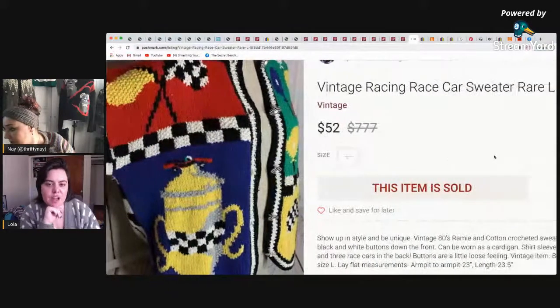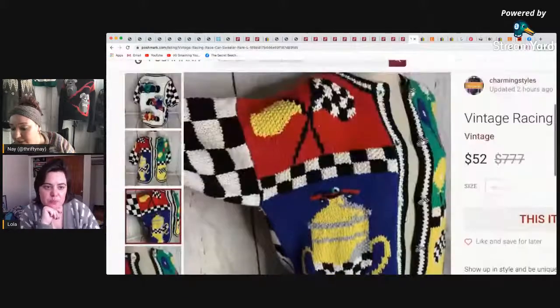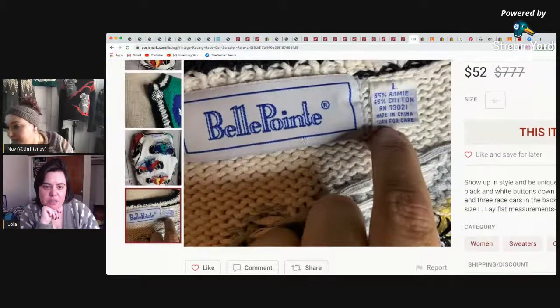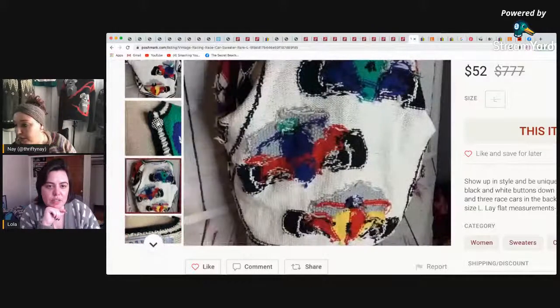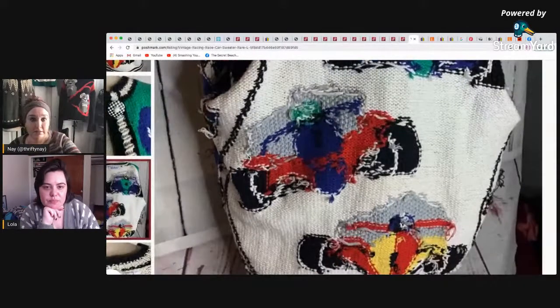Novelty patterns like this were really big in the 80s. I think you're right, though I could be wrong. I didn't sell it, obviously. Oh, there is a label on it. Hold on. And it's made in China. But it does look like it's probably handmade. Well, look at the photo that has the inside of it. Click on that. They have good photos. See all of the ends of the yarn? That's definitely intarsia.